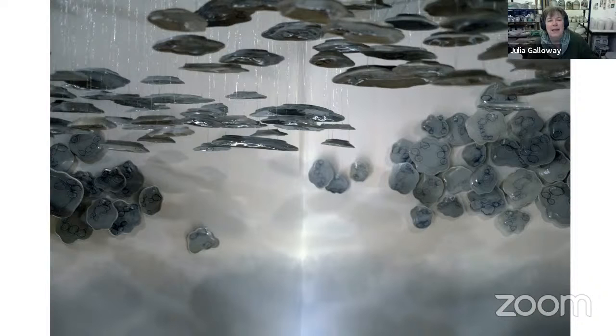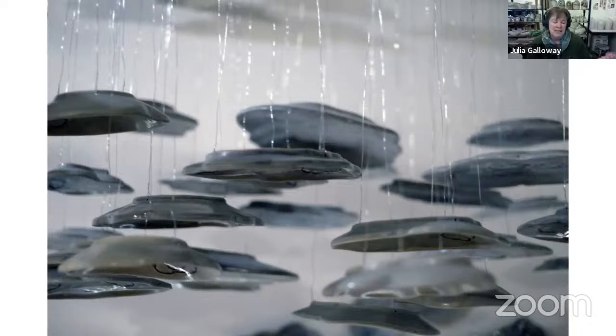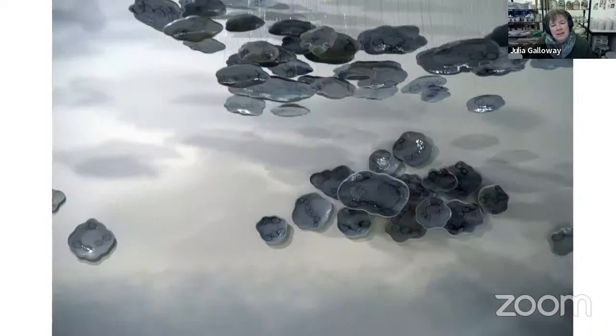You can see here how the plates are hung from wires, and the wires really resemble, if you've been in the West and you can see a storm coming, a rainstorm coming from far away. And it really has this sort of density of these wires, like this sense of rain on them. And so at the opening, I made a lot of little plates, little cloud plates.